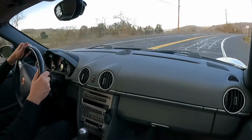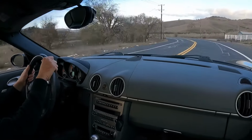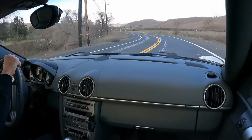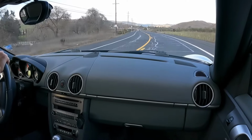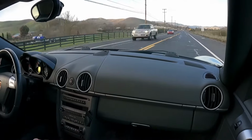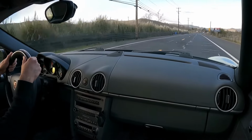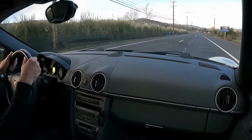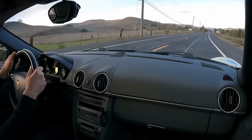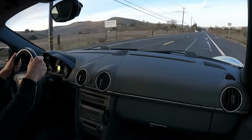Alright, let's hit some curves here, see how she feels. No surprise, of all the cars I've driven and tested through here, the Cayman, you can hit curves the fastest, and you don't even feel it. One thing you do feel is the ride. We have a light mid-engine car, summer tires, and a very short wheelbase. The car is a bit unsettled just due to all those things.